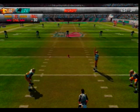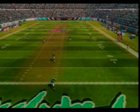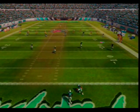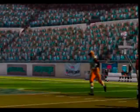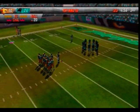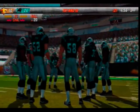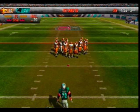Campbell is just about ready to kick this one away. This one is taken by Sanford. Ball on their own 20.